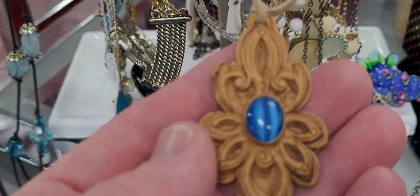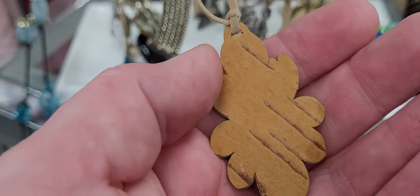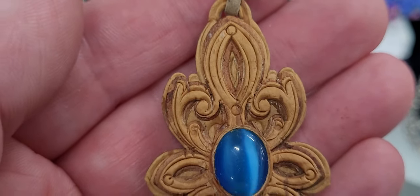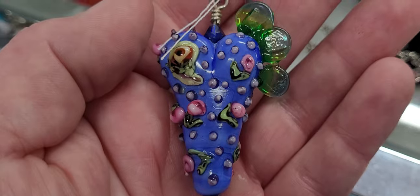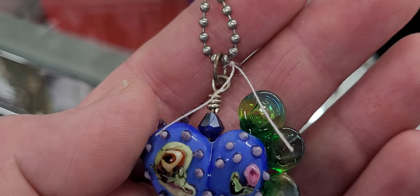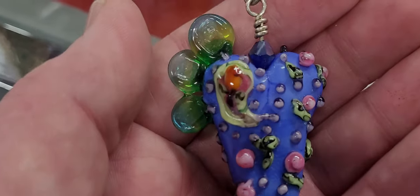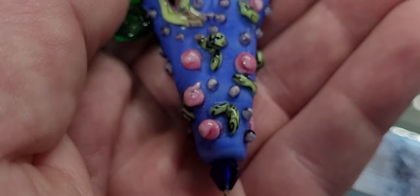Now this is a most unusual pendant. This looks like it's carved out of wood. That's really different. It's on a leather chain. So if we can show you up close, look at that, isn't that cute? Look at this cute whimsical pendant necklace. Chain's great. Looks like it might be blown glass, maybe a heart. Not sure. Looks fun though.